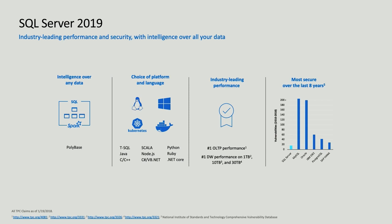You can use SQL Server with virtually any programming language. You can run it on pretty much any platform now. With SQL Server 2019, you can run it on Windows, of course. You can also run it on Linux, on Red Hat, on SUSE or Ubuntu. You can run it in a container. You can run it on Kubernetes. You can run it on different processor architectures now. With Azure SQL Database Edge, you can run it on an ARM64 device like a Raspberry Pi.